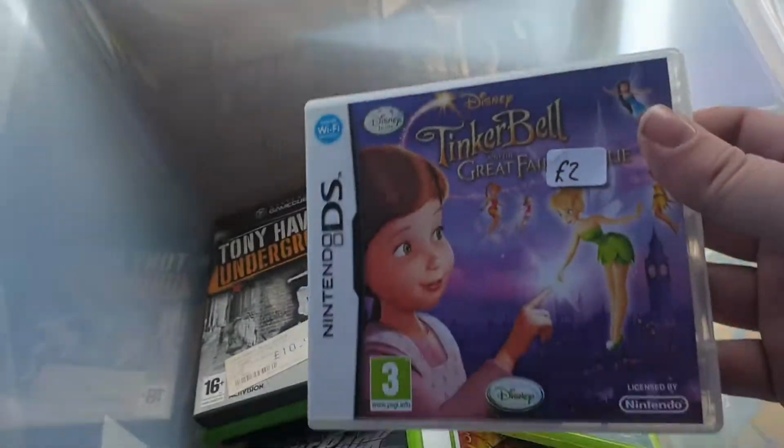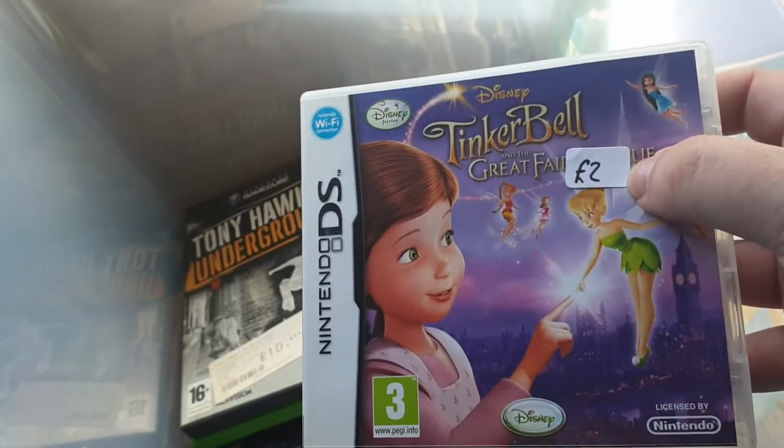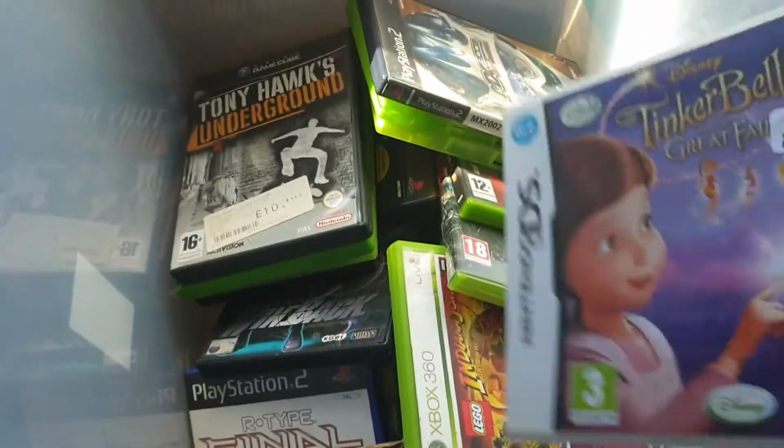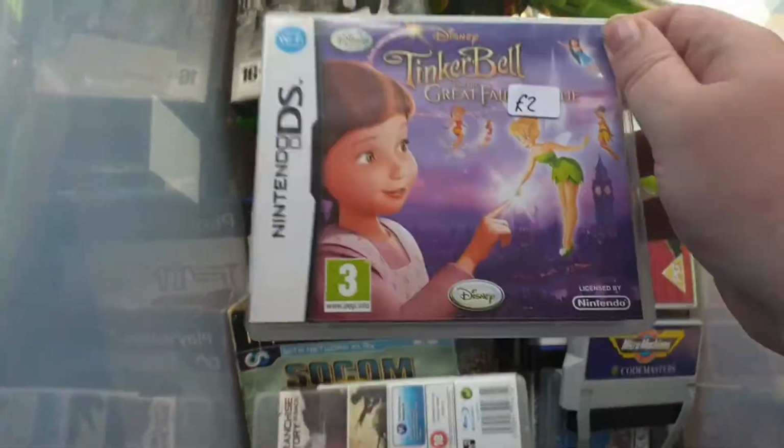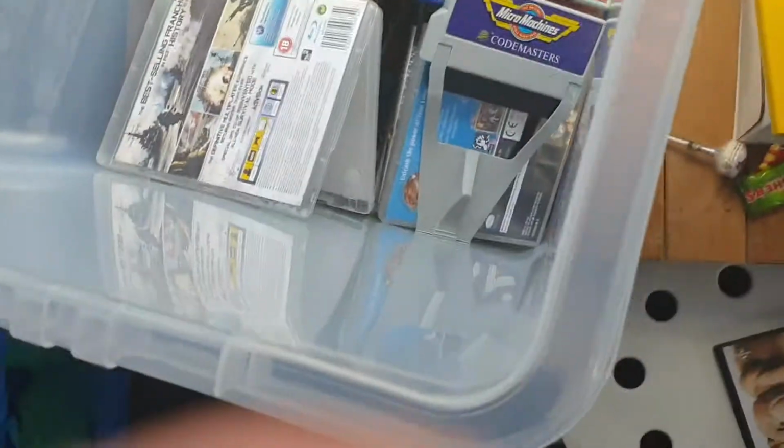Right, I also picked this up from the £10 lot that I had that thing from earlier. So I got that, these two DS games. At the moment I seem to be trying to buy stuff at a round price, so I don't bombard people with change, especially in the current situation.